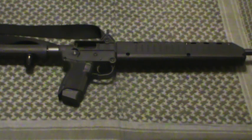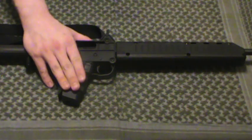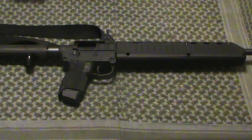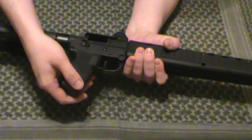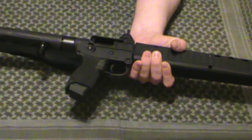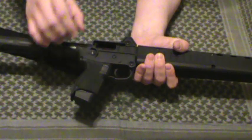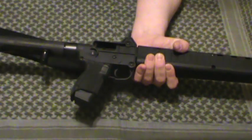Some of you people may say, the horror, but again, this is a purely functional gun, knock-around truck gun, something like that. Magazines, the Glock ones. If it will chamber the Glock 19, it will chamber the Glock 17, but not the other way around, because the grip is too short on the one for the Glock 19.